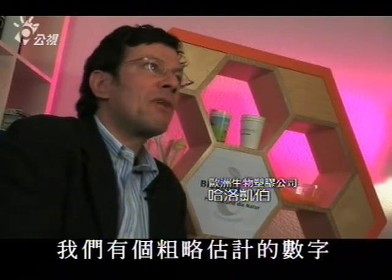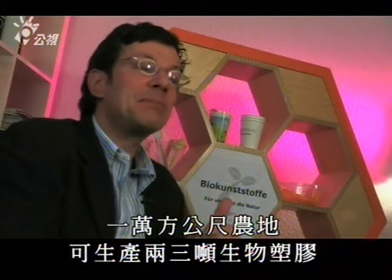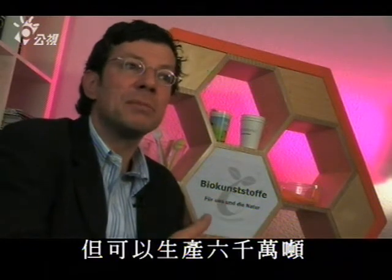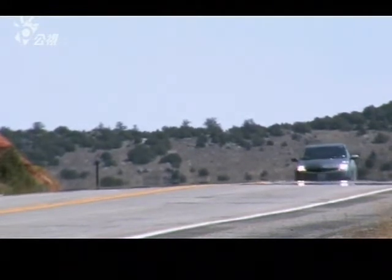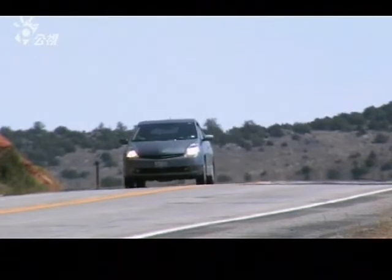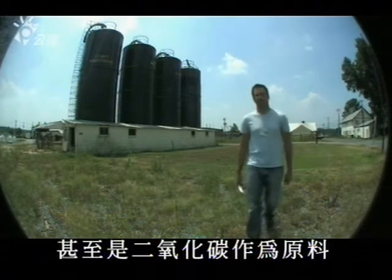We have one rough figure that says 2 to 3 tons of bioplastics can be produced on 10,000 square meters of agricultural area. If you look to that area, which is available here in Europe, experts say it's about 30 million hectares. It's more than we consume today in Europe. So we consume 40 million tons here, we can produce 60 million tons. Chemists are experimenting with other bioplastics, made of everything from orange peels to maple syrup, even carbon dioxide.